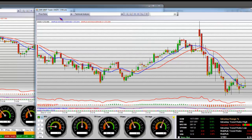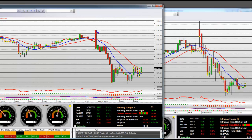It's all ID'd right here. These are the live entries. This is what the market makers identified as the short right away. Opening bell short. We haven't seen that in a long time, on a Friday morning opening bell only.